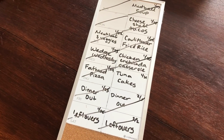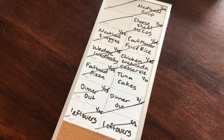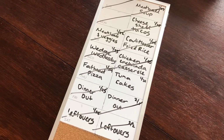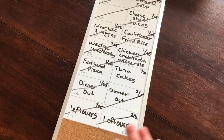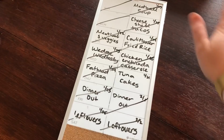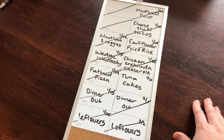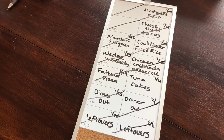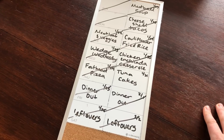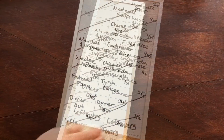So first and foremost, this is the planner that I use for my meals. We only plan for dinners because we eat leftovers for lunch the next day, and we typically don't even eat breakfast. So this is for the last 2 weeks, as you can see on the dates. We ate everything that I planned with the exception of tuna cakes. There was just one day that we had something different, and so I moved things around, and tuna cakes was just the last thing that we didn't end up eating. So I'm going to erase this whole page and start fresh.